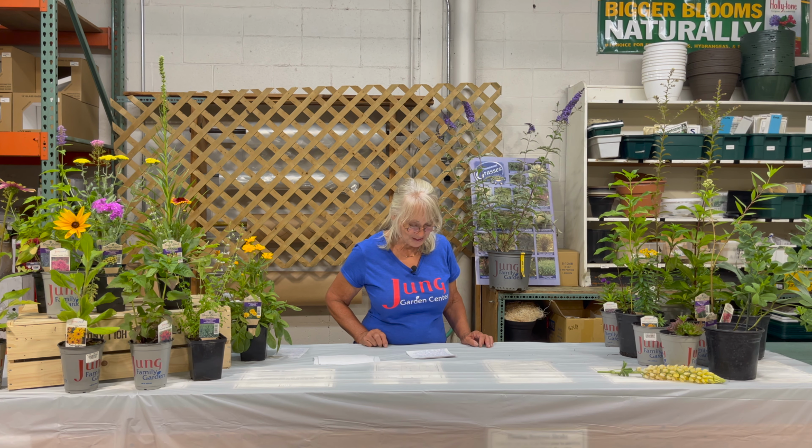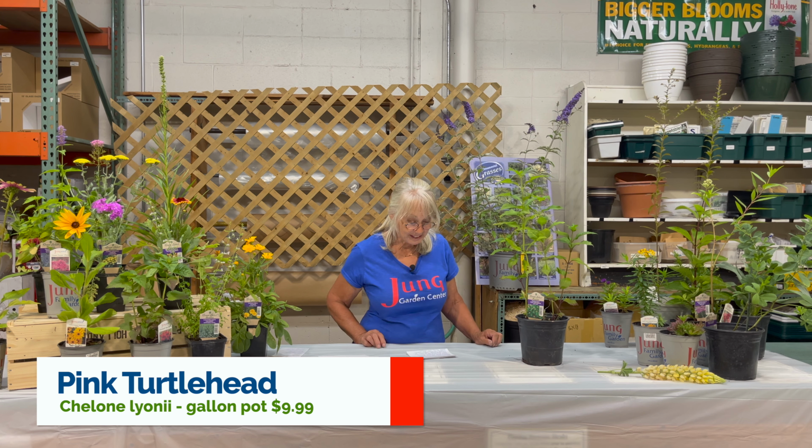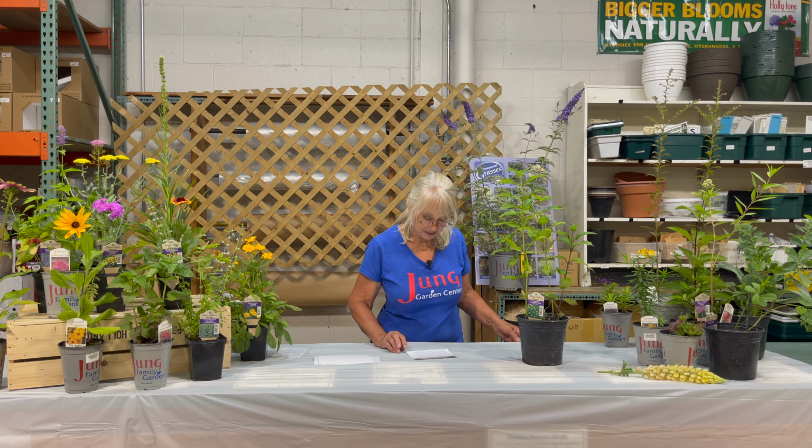The next plant I want to show you is the Chelone, or Turtlehead. This specific one is the Hot Lips. This is a late summer blooming perennial that has rosy pink flowers that look actually like a turtle's head, except it's pink. When you look at the bloom, it looks like the mouth of the turtle is open. This plant entices bumblebees and honeybees.